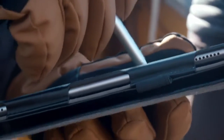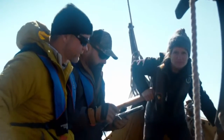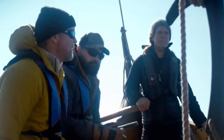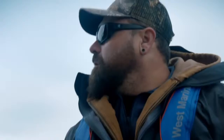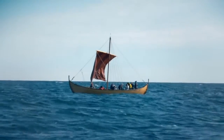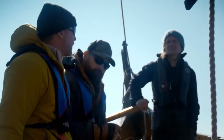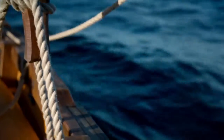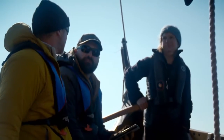All right, let's add those together, divide them, and see what we get. We're averaging 4.18 knots. That feels about right. Yeah, I mean, that's a good clip. But how far would this have got the Vikings? We want to imagine how far they could travel at this speed over the course of 2 days. We want to multiply this by 48 hours. And what do we get? 200.64 nautical miles. Wow.